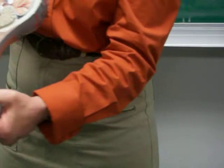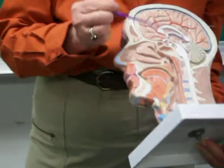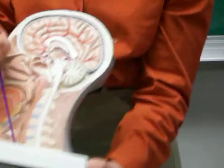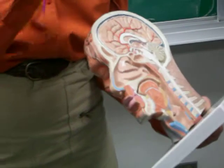This whole deal here is called the larynx. I'm going to teach it to you next week, but let's just go through it. This is the epiglottis, right there. That's a vocal cord. This whole thing is the thyroid cartilage. It's been cut mid-sagittally. Could you show the epiglottis? Sure, that's a little blue flap right there.